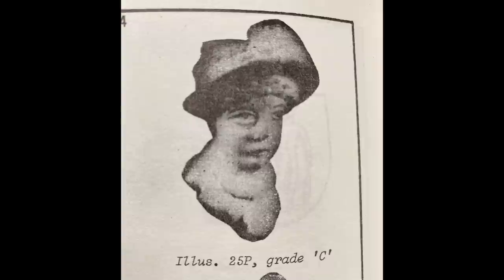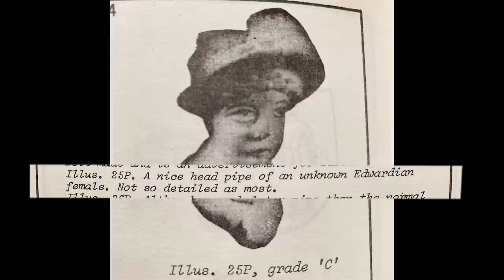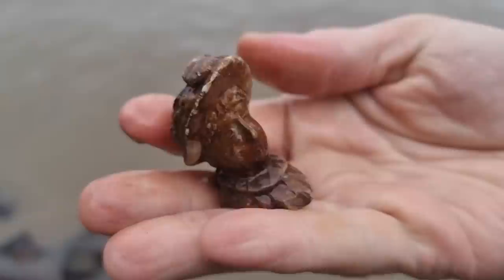So, back to John's book again, and I suspect that this reference is Jules's pipe. It's described as grade C, meaning very good on the rarity scale, and is the head of an unknown Edwardian female. I mean, the book was written in 1976, so maybe they found out who it is by now. What's your guess anyway? Leave it in the comments below.